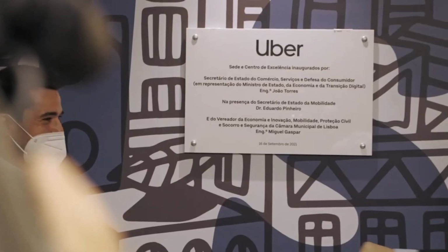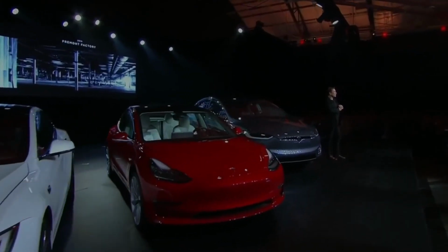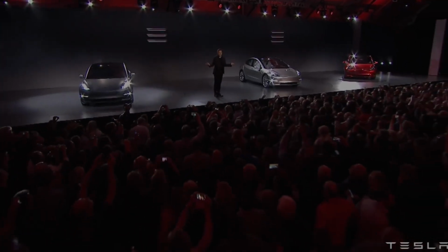Rumor has it that Tesla is considering bringing back the physical horn to the yoke, returning to its original location in the center of the wheel once and for all. You may recall when this change was announced.